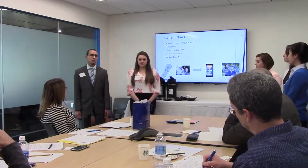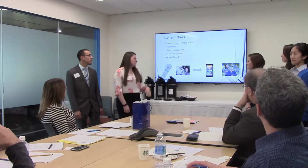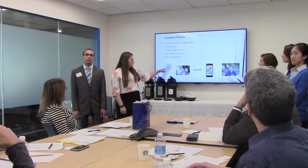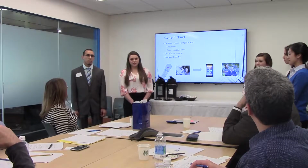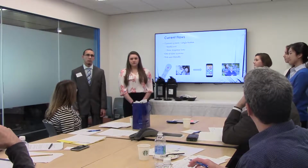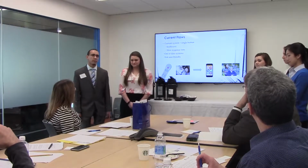Right now, the call bell system in hospitals, we believe, is flawed. So right here is a picture of the remote. This is the TV remote, and this small red button is how patients call for help. So it's not user-friendly for all of our patients. It does not tell nurses or aides what the patient needs. It doesn't help them prioritize care, and frankly, we think it's out-of-date technology.